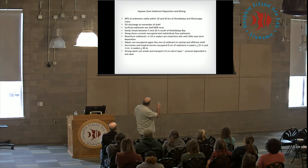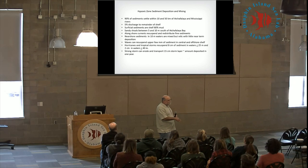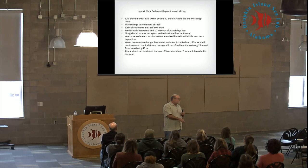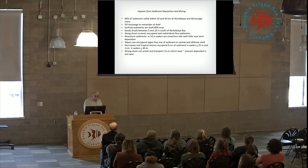These are two different studies, but one study says they'll take 8 centimeters of sediment in waters 25 meters deep and move those around. And then when you get out to 40 meters deep, it's a little less. And then this other study said that basically a strong storm can take off 15 centimeters of sediment and move it around, and that's equivalent to the amount of sediment that comes down the river in a year. So it's some pretty massive processes out there mixing the sediments.